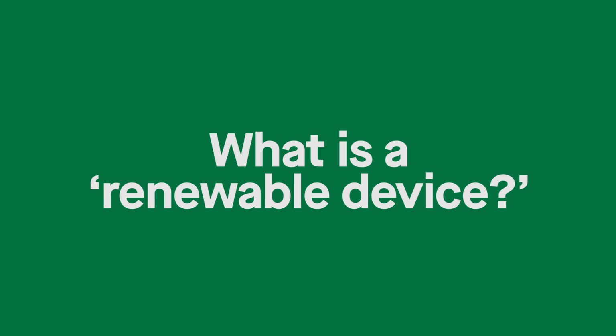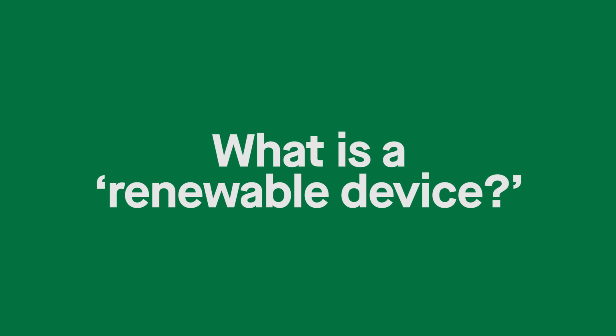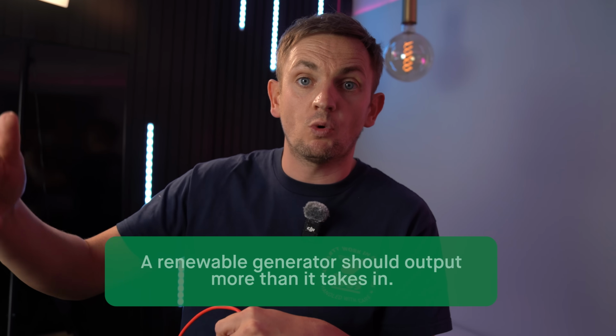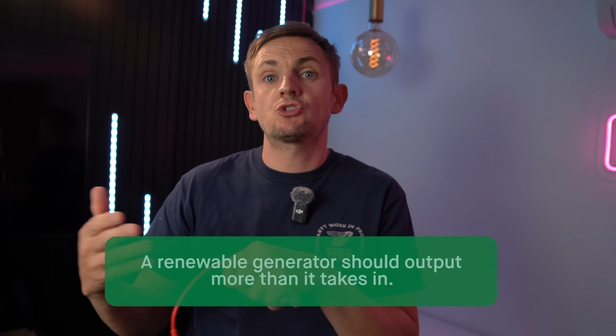Right, let's start with the definition of a renewable device, because a big part of this grant eligibility is that the device you install needs to be able to generate more energy than is put into it. What this means is if you put a kilowatt of energy into that unit, you need to get a multiple of 1 out. And I think the base minimum is like 2.5 times. So you put 1 into your house and then you pull more out for the 1 you put in.